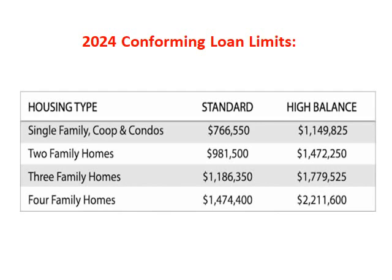In this year, for 2024, the conforming loan limits have increased yet again, and for most of the U.S., the standard conforming loan limit is $766,550. This again applies to most of the country except select high cost or high balance locations where the loan limits can go as high as 1.149 million. And we'll look at the map that shows the different high cost locations.